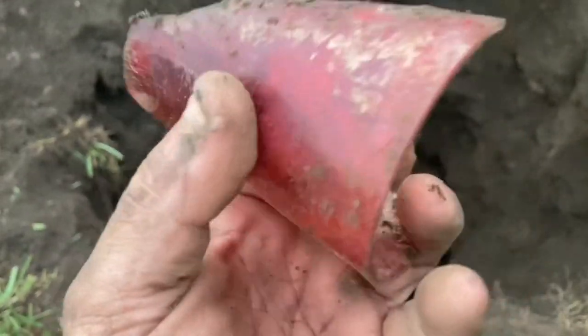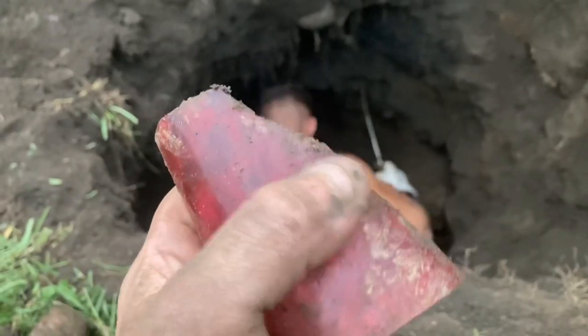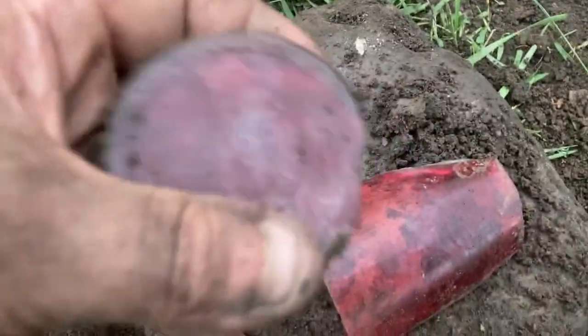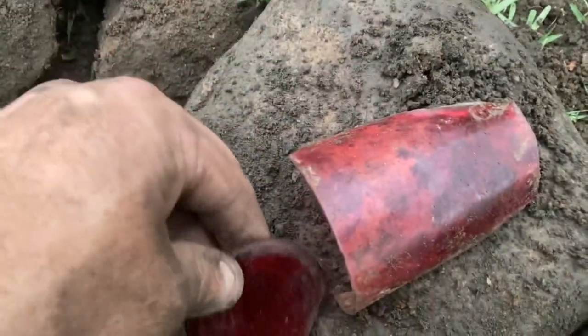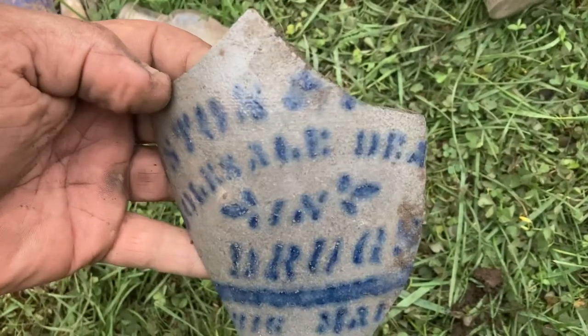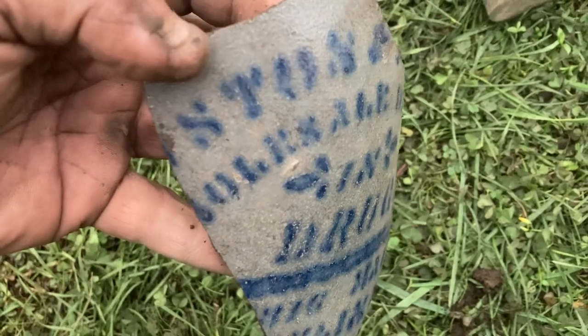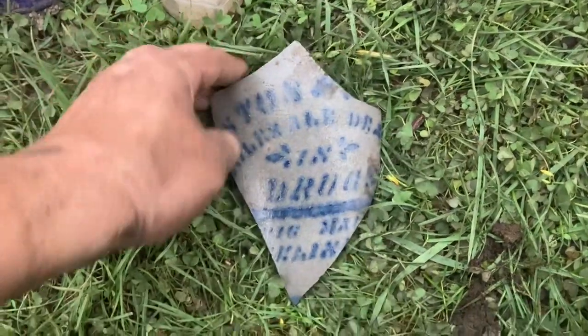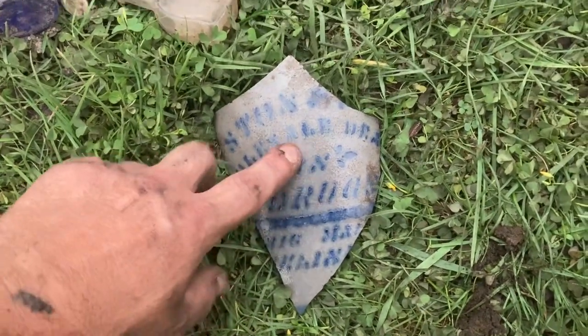Here's some really nice stuff that came out. You remember that shaker we dug from Wheeling? This is kind of related to that. It's got that hobnail design on it. Real pretty, almost puce in color. I'll hang on to these shards, if somebody wants to make something out of them. We got some transferware, some cups, a real nice piece of a salt glazed crock. Something about Easton and Company or something. Wholesale dealer in drugs, it says. That's a cool little piece.